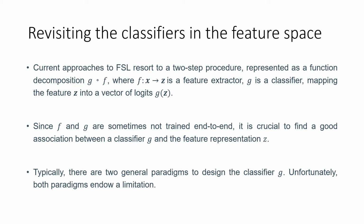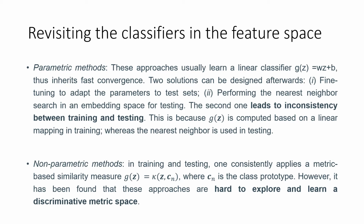Typically, there are two general paradigms to design the classifier G. Unfortunately, both paradigms involve a limitation. For parametric methods, these approaches usually learn a linear classifier G(Z) equals WZ plus B, thus inherit fast convergence. Two solutions can be designed afterwards. Fine-tuning to adapt the parameters to the test sets, or performing the nearest neighbor search in an embedding space for testing. The second one leads to inconsistency between training and testing.